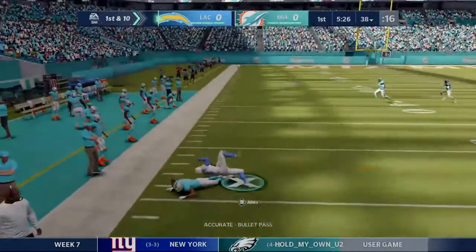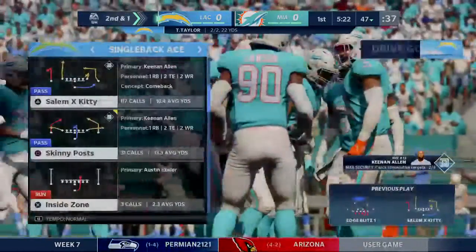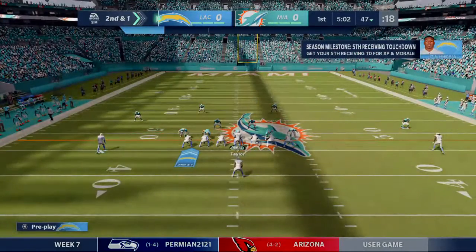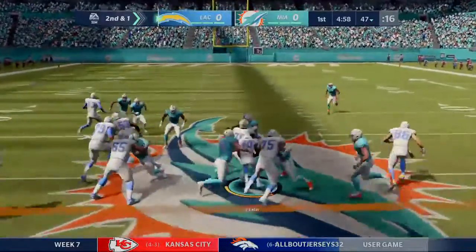That throw into the arms of Allen, and he's tackled a yard short of the marker. Good gain of 9 on first down. Complete to Keenan Allen. That last catch short of the marker by just a yard leaves him with a very manageable 2nd and 1. 47-yard line.